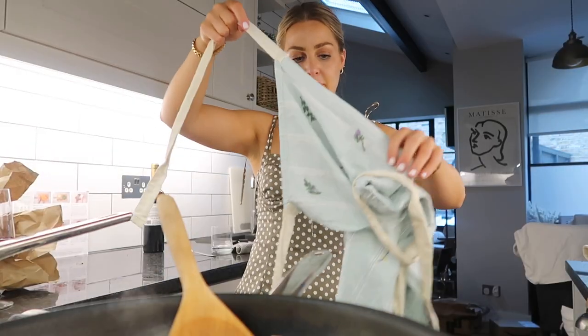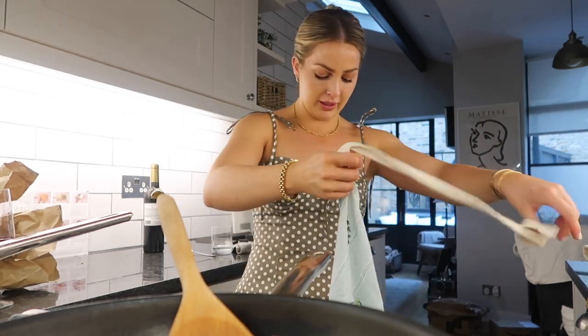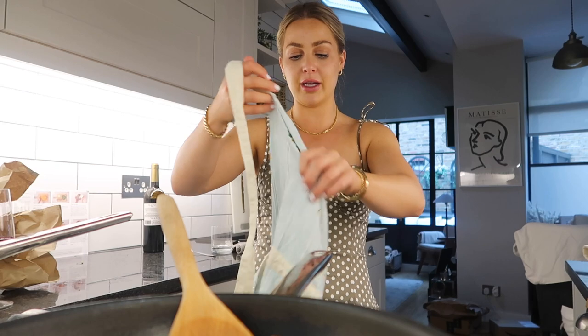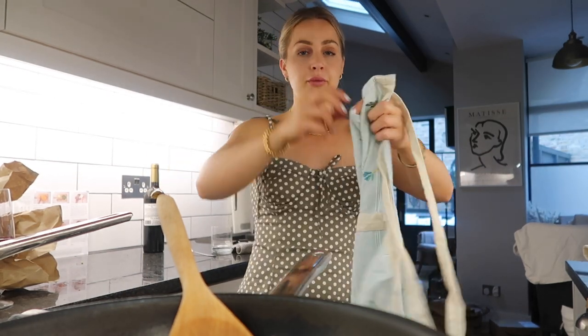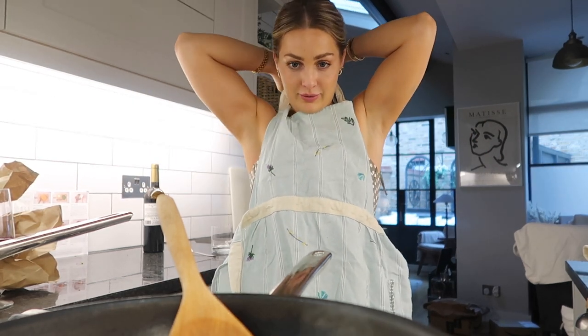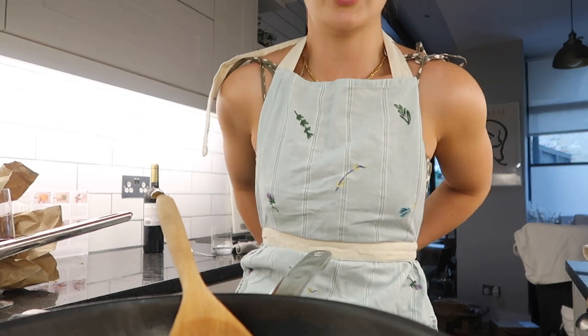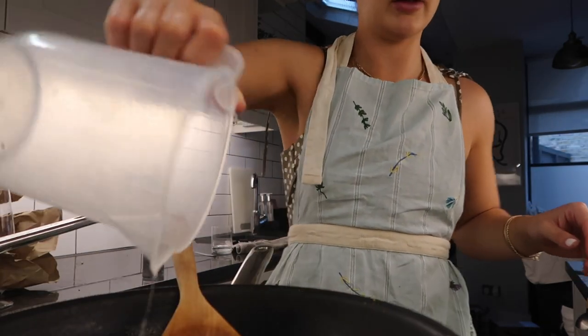I'm actually gonna put on my cute little apron. My sister got me this for Christmas, and I don't want to get any kind of like oil or cooking on my Revolve dress. So the apron is going on, guys. How cute is this? It's from Anthropologie, I think she got it from. Get out the water, I'm gonna add that.